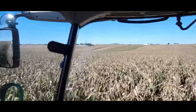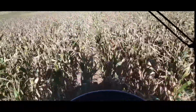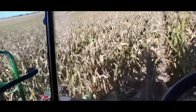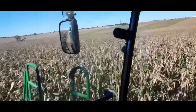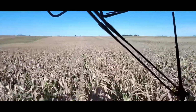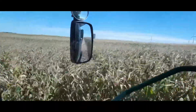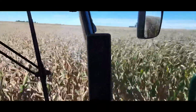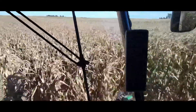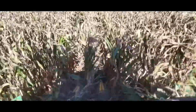Out here shelling corn. We started a little bit the other day just to kind of get things set, but we're getting after it more today. So this is a 98-day variety, running about between 20 and 22%. So pretty dry for this time of year in this part of the world. Yield is decent, hoping for better, but for the lack of moisture we had, it's really not bad at all. So we're still holding it up over 250.